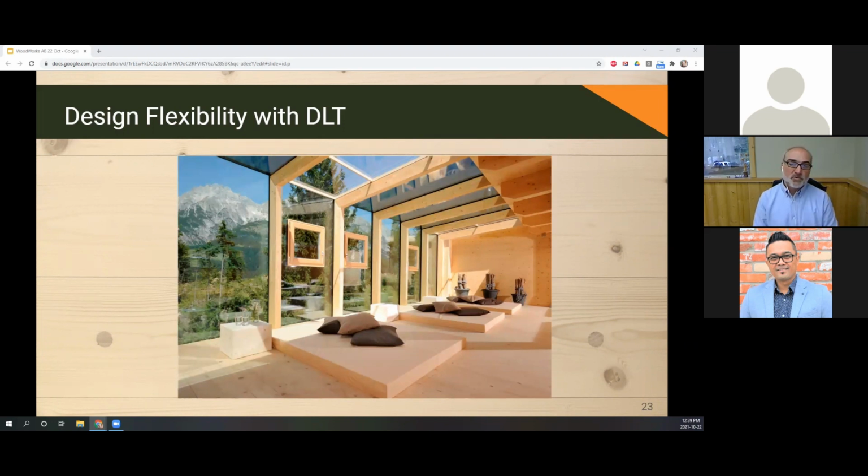This is my favorite relaxation room, and this is actually in that multi-story spa that we saw earlier. I was lucky enough to stay there for a few days and took full advantage of that room.